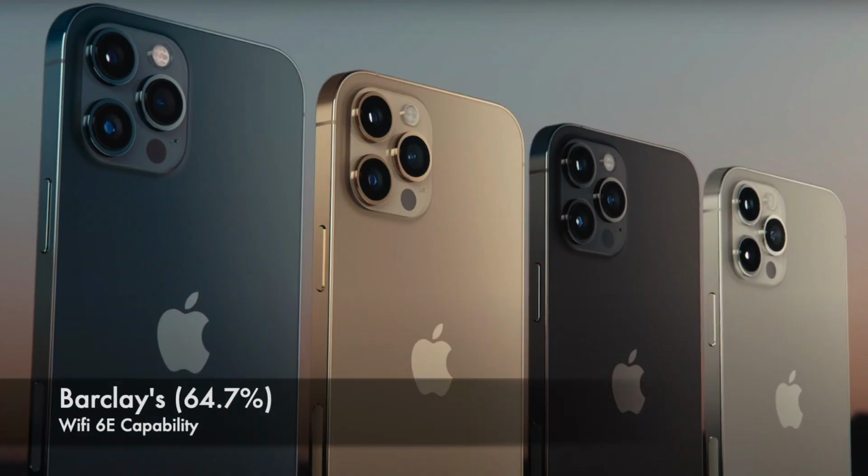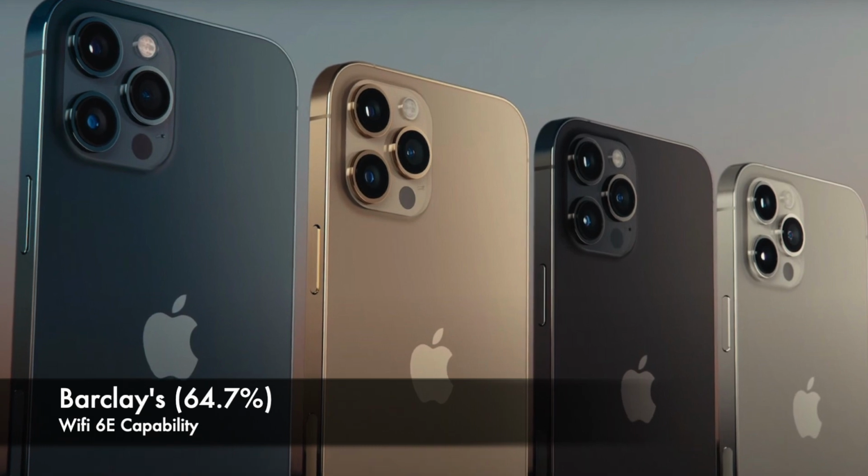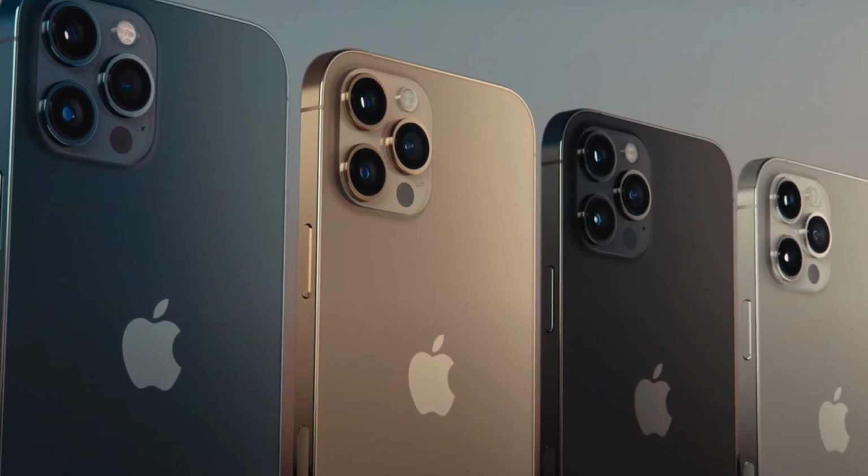The next big feature on the 13 lineup looks like it's going to be Wi-Fi 6E. Now this report comes from Barclays, which is 64.7% accurate, so not as accurate as the previous two guys, but I feel like there might be a bit of truth in this, so let's talk about it.